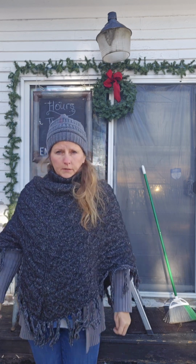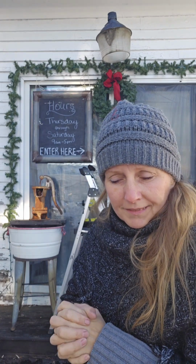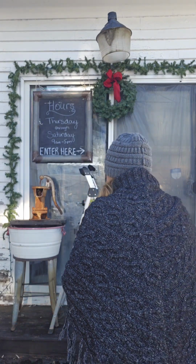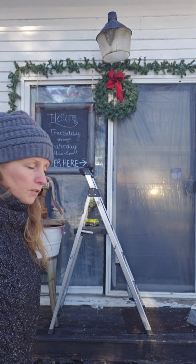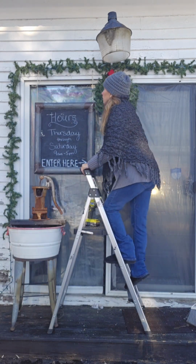Alright, let's see how I did. Not bad. Actually, that's pretty level. The only problem is it's a little too high, so I'm gonna take it down and readjust. Alright guys, I think that looks pretty good. I'm gonna hide the screws with the garland.